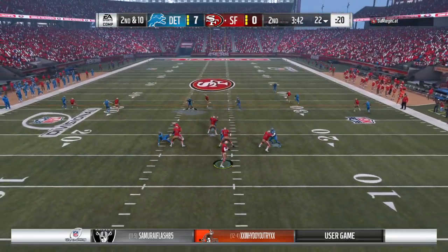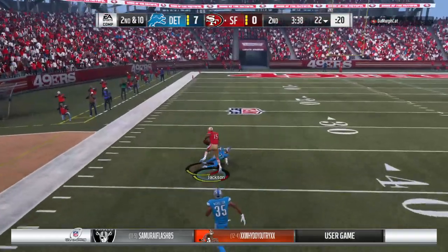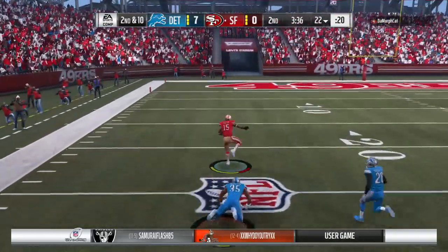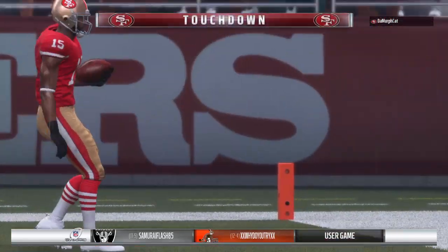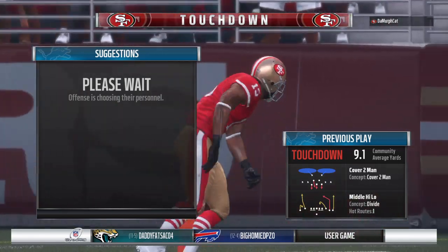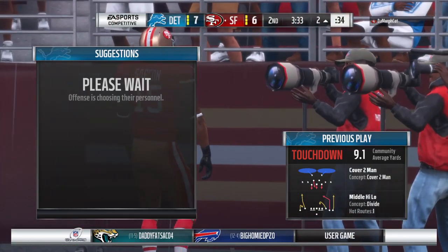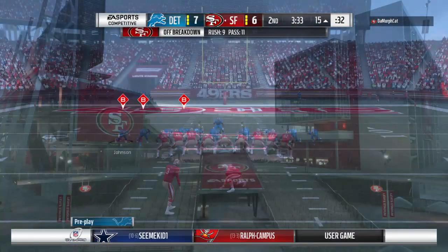On 2nd and 10, Smith. He's going to air one out. And got his man complete. There he goes left side. Touchdown, 49ers. 78 yards. And the 49ers are within an extra point of tying this thing up.